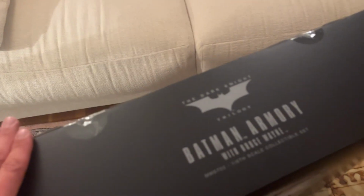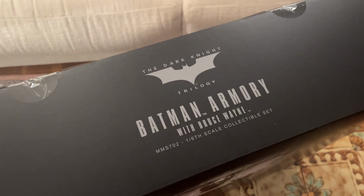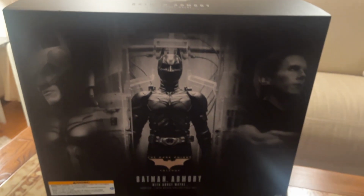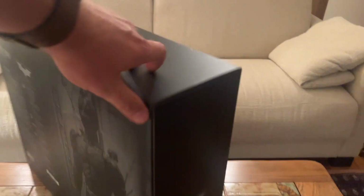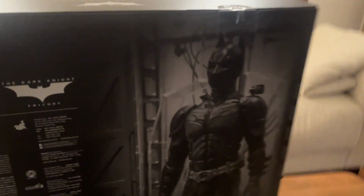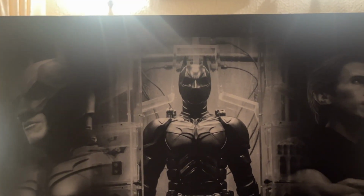Beautiful artwork like always. Batman Armory, the Dark Knight Trilogy logo, Batman Armory with Bruce Wayne. Beautiful artwork on the front, showing you the Batsuit in the middle, Batman on the left, Bruce Wayne on the right. Let's turn this around. Really nice.